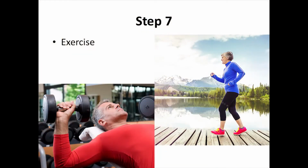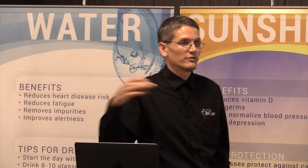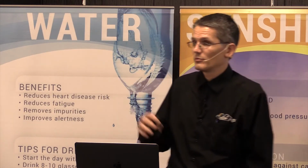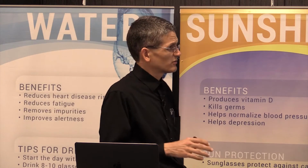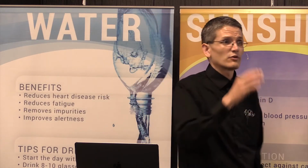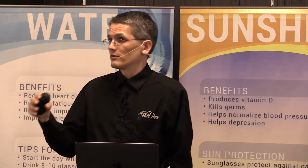Step 7, get your exercise. Exercise has been shown to reduce high blood pressure, even though your blood pressure tends to increase while you're exercising. So during the process of exercise, the blood pressure tends to increase, but the overall effect of exercise is to decrease the blood pressure. And it's been shown to be beneficial to have both cardiovascular exercise and resistance exercise in that process of blood pressure reduction.